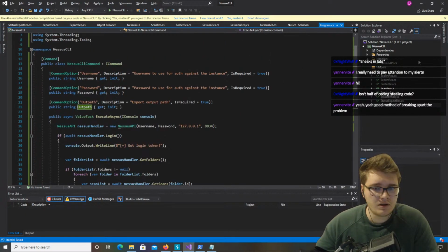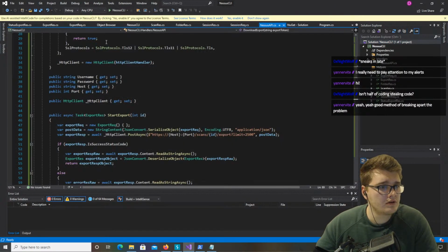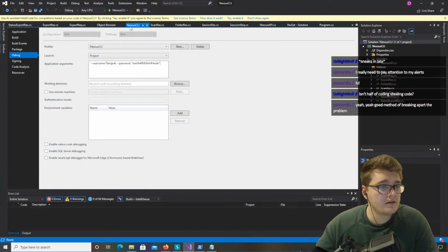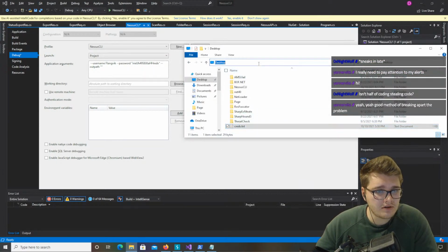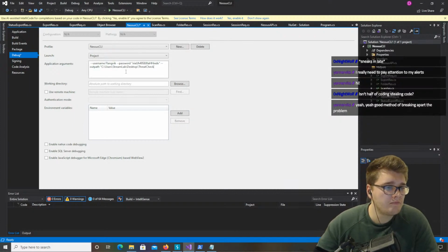There we go. And I'm going to edit that again in the solution here. Where did I do that? There we go. So I'm going to do out path and then give it a place on the desktop here. Out.csv, and then we'll check if that works.